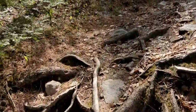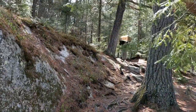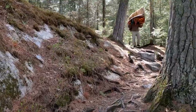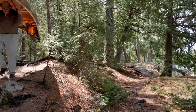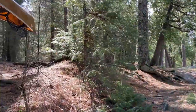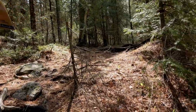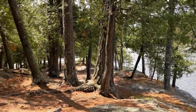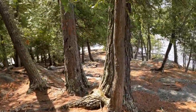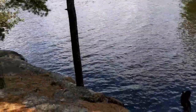So heading back up the Canadian portage here, and there's the canoe. I'll be down in just a minute. I want to go look at this waterfall. Water gorge? Yeah, it's down there. Gonna go get a good look at this waterfall. It's beautiful.